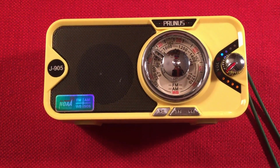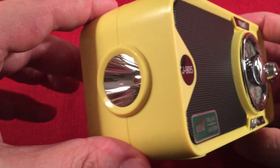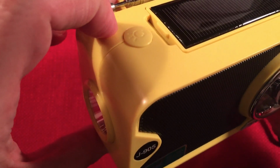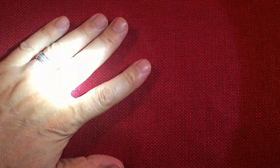Let's look at features. Yes, I mentioned features. Let's do it. Left-hand side of the radio, we have a 1-watt flashlight. That's what they say that is. 1 watt. You actuate it with a little power button up here. Turning it on. Look at that. Boom. Light source-wise, it's not bad. It's got a little beam.